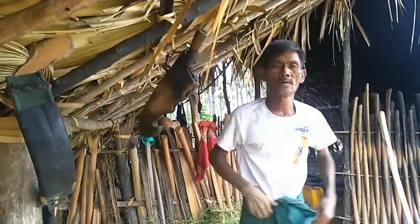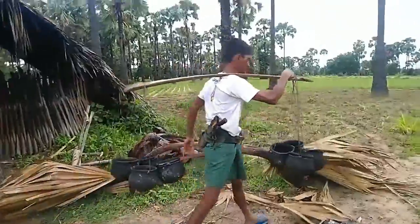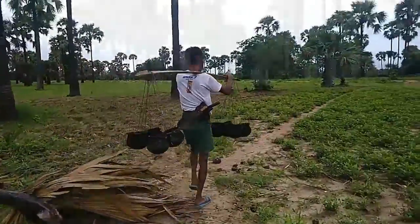He carries about 10 pots with a sugar yoke and a sharp knife attached to his waist and goes to the toddy plant tree.